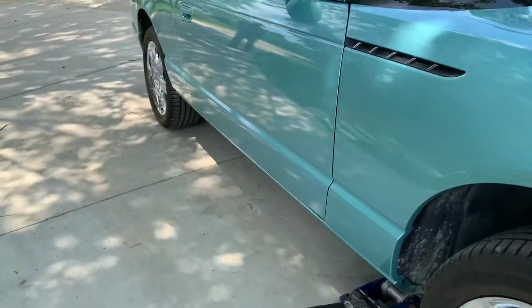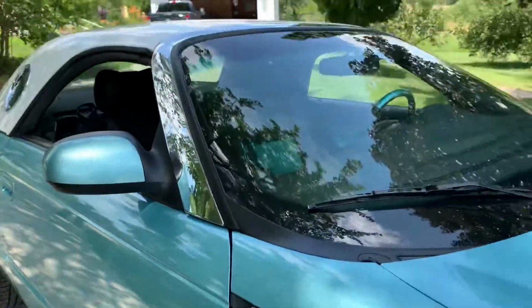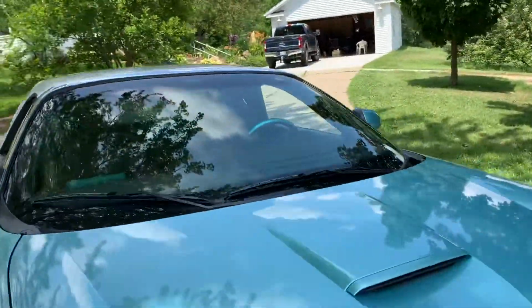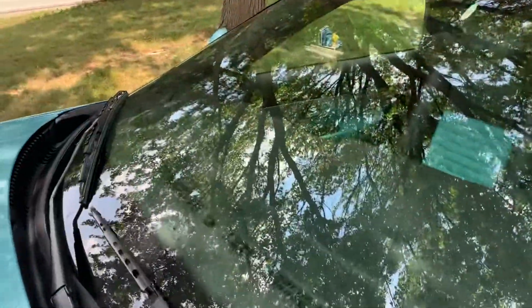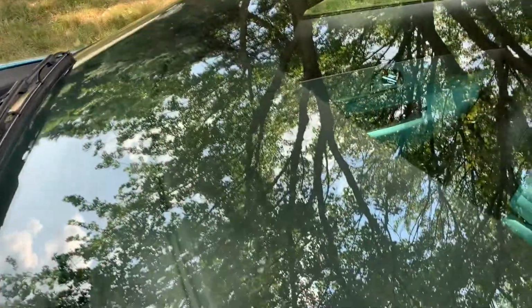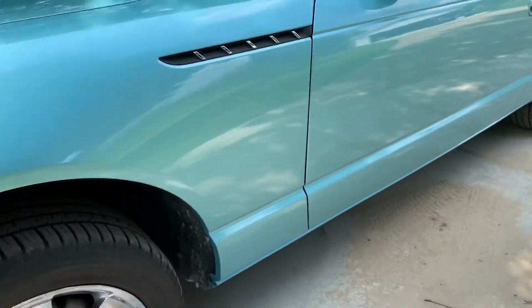There's one very small door ding right in here that you probably won't even see on this video. No major bullets in the windshield, a couple little stone specks. You know, they're technically chips. Right there is one of them. Pencil lead size. So the body's very clean.